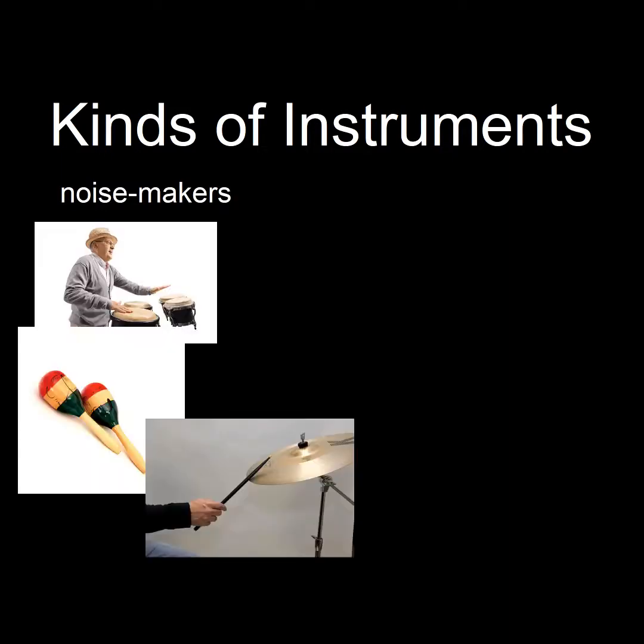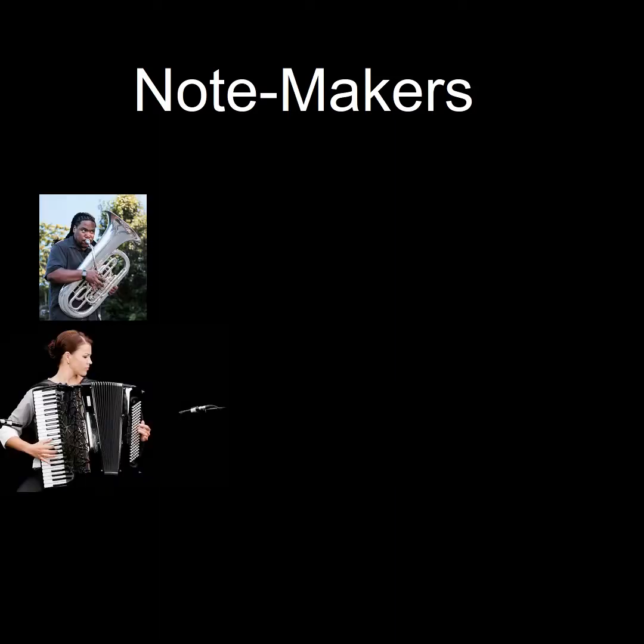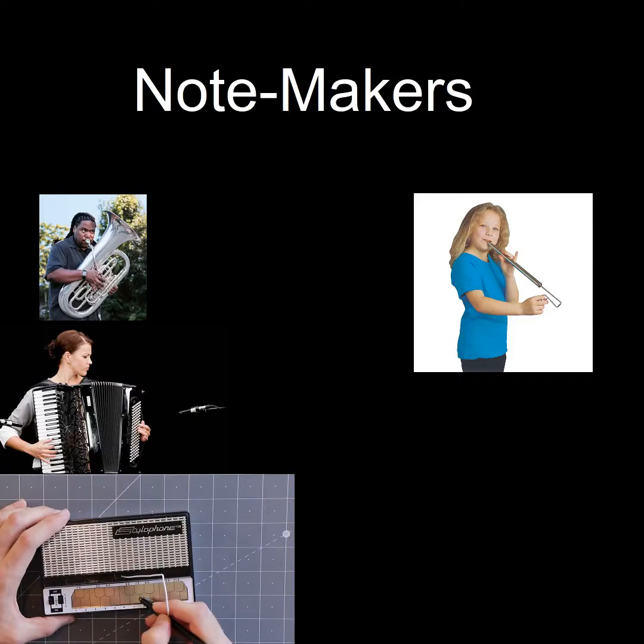Roughly speaking, you can divide musical instruments into noisemakers and note makers. The noisemakers are the percussion instruments, the drums, shakers, cymbals, the sound effect generators. Let's put all of those aside for now. Let's just look at the note makers. These are everything from tubas to accordions to slide whistles to stylophones, etc. You know, they make notes.